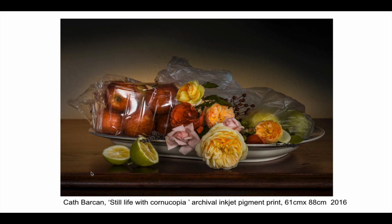Is the plastic packaging designed to protect and preserve, in fact, a source of death and toxicity? The blooms will fade and die, but the deathliness and deathlessness of plastic will live on and on.